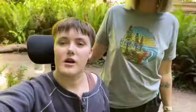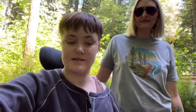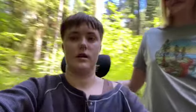Woohoo! We are starting with an ADA accessible path and we're gonna see what that means to them because it's always a little iffy for trails. So we'll see how it goes. But so far so good. We got some massive trees next to us. Look at that. See if I can focus in.